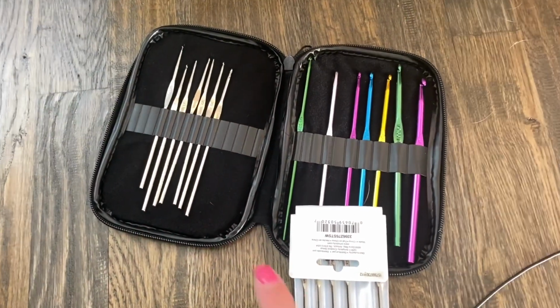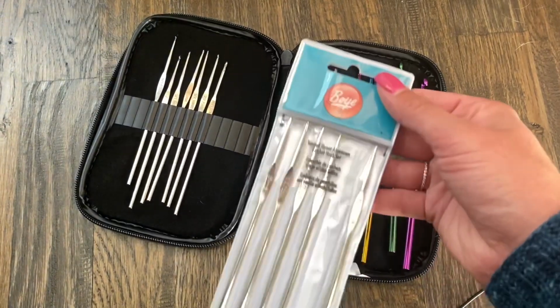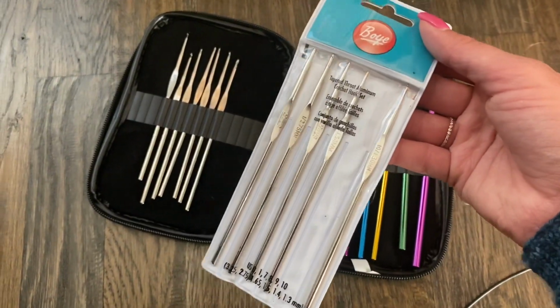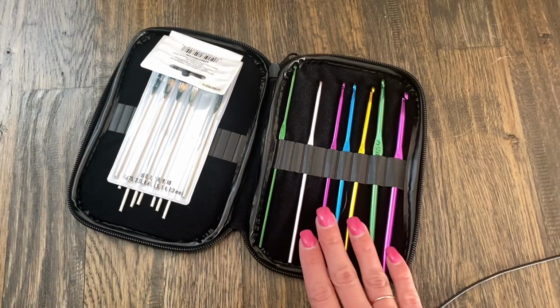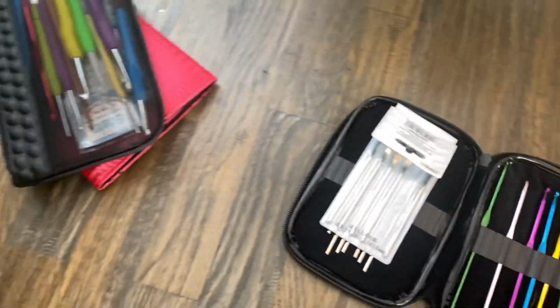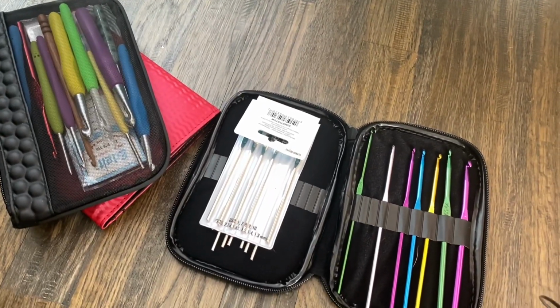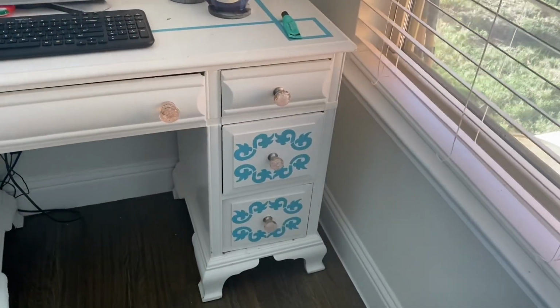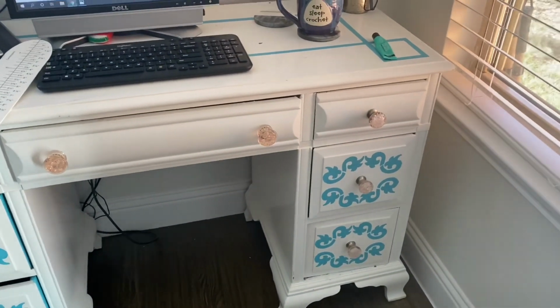Yes, so this case has the really small steel hooks, and then also another set even smaller, and some Boye hooks, which is how I learned to crochet. So having them all in their own little separate pouches really helps keep things more organized. Okay, on to the right hand drawers, and then we'll look at the middle drawer, which is the one that I use the most.